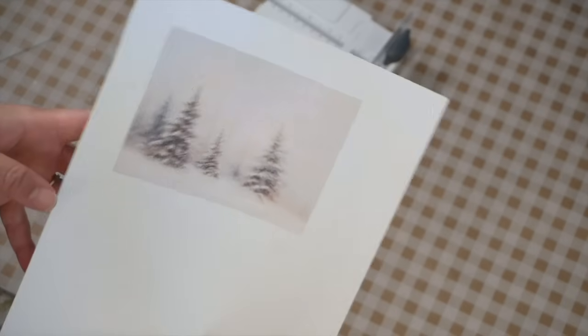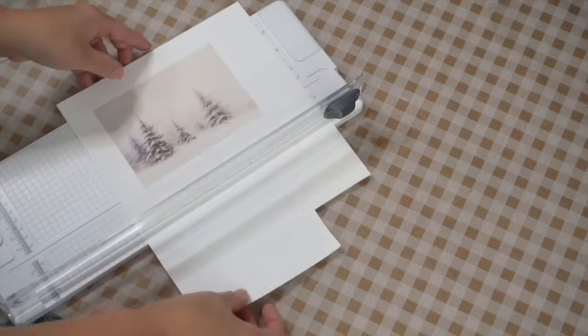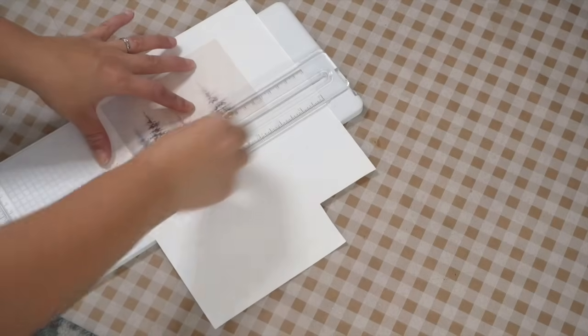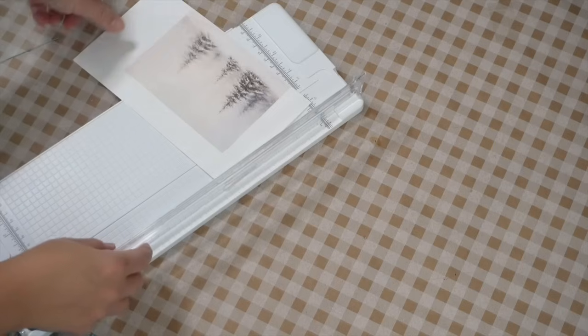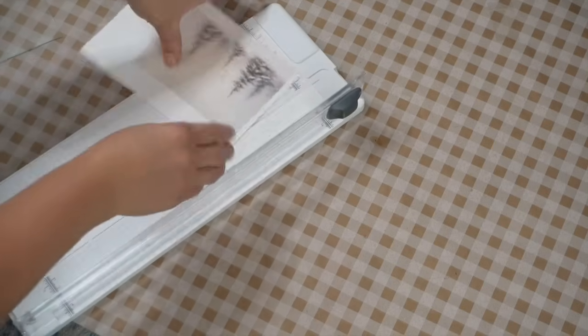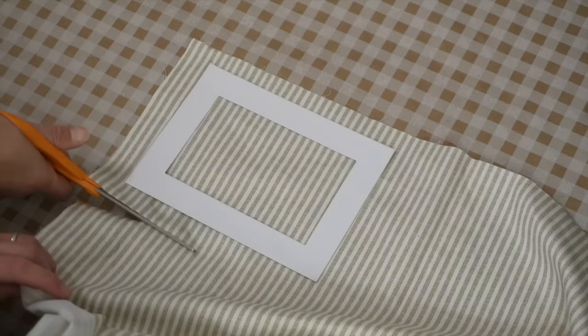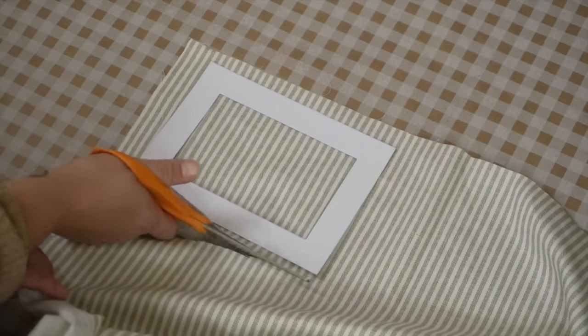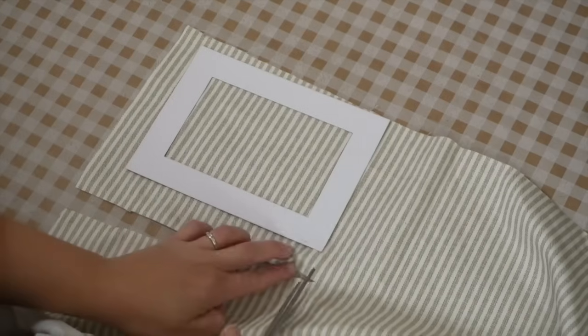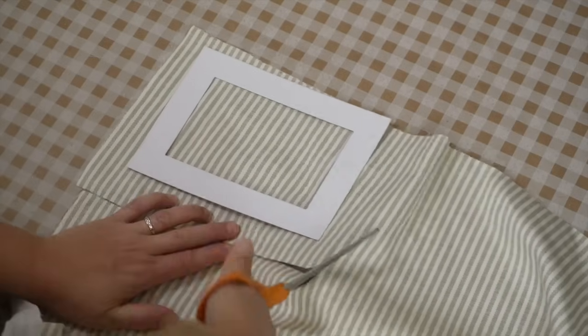Next, I'm going to take a little image that I bought from Etsy and I just printed it on some cardstock. And then I used my cutter in order to cut it down into a picture size that would fit inside the frame. And it just so happened that I had this fabric that I had bought at Hobby Lobby a while back and I just hadn't got a chance to use it. So I decided to cut it out and wrap the matting of the frame with this fabric.